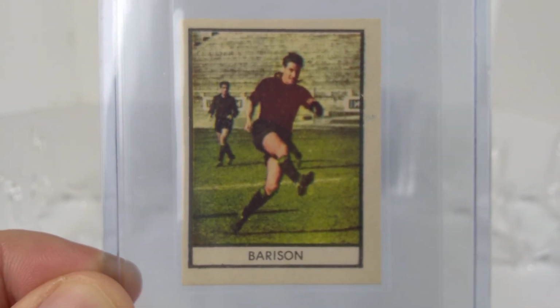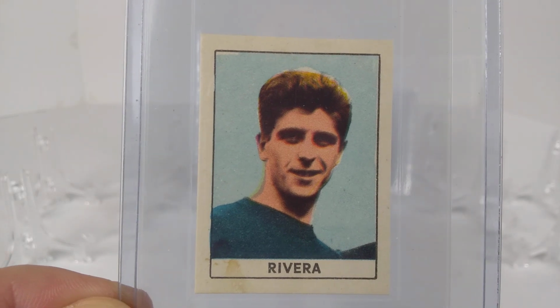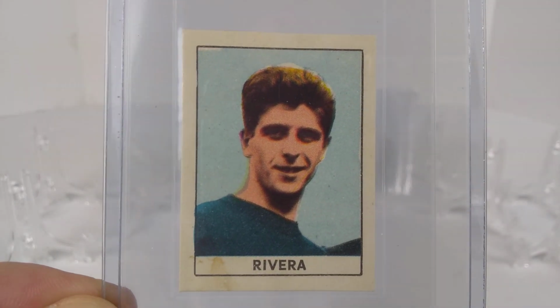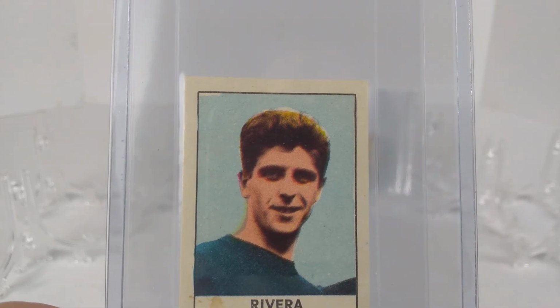And again, like most things, they would be issued with an album. That's Gianni Rivera. I haven't looked up Barasone, the previous player. But again, both of these are blank back. They're not numbered. You can easily find the set they're from. I just didn't bother for this video, but it's the only two I've got. We move up to 1967.